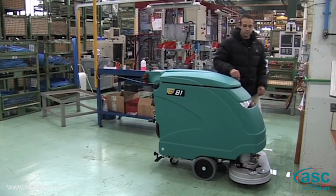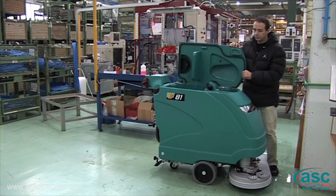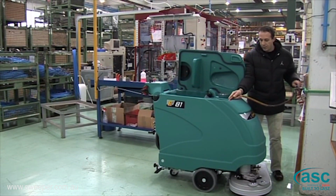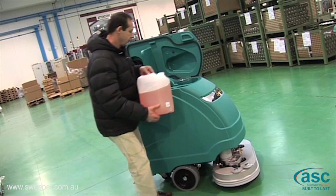Designed around Eureka's eco technology, both models can be supplied with the exclusive eco system. The range is also available in track configuration.